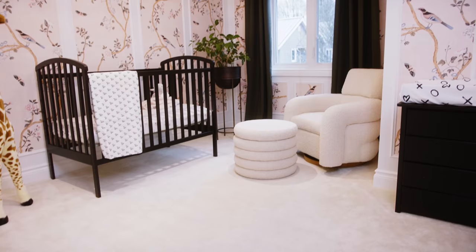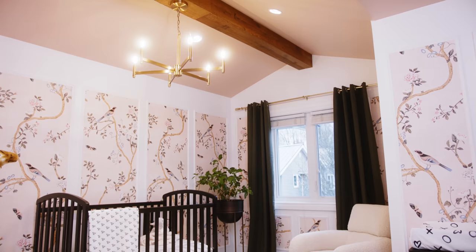This room has always been one of my favorite rooms in the house. Actually, the favorite room in the house. The reason for that is because this room has high ceilings and it has a ton of really great natural light that comes into this space.